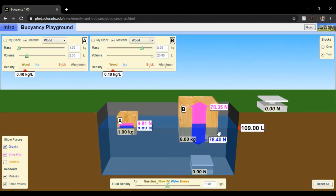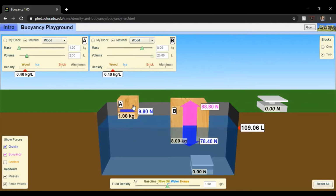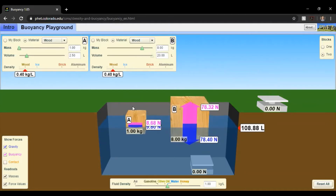So remember when we talked about density before, you can have an object that's 1 kilogram or 10,000 kilograms. It doesn't matter the size of the object, the mass of the object. It really matters what the density of that object is in relation to the density of the fluid it's sitting in. So notice how we didn't change the density of our blocks, right? Both of them are still wood. They're the same density. However, you just have a much larger space that this B block is versus this A block. So it doesn't matter how big they are.